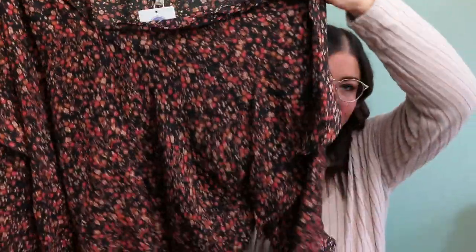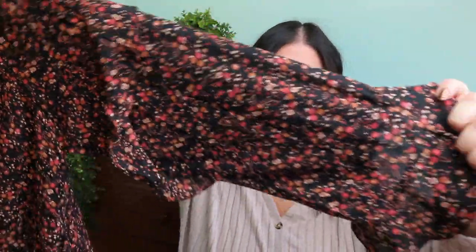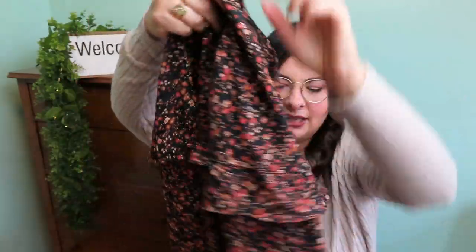But this is the one that has like the frills on the sleeves. You can kind of see in that pattern there. But I thought it was very fall. It has a frill in the back as well. Oh, it's like a faux, oh, it's like a full, like, surplice top. So we'll try that. Does it have an elastic waist?